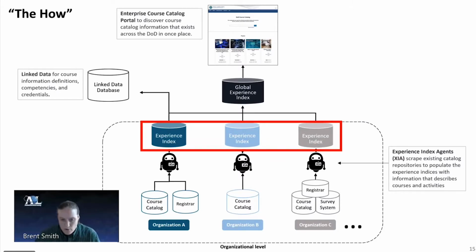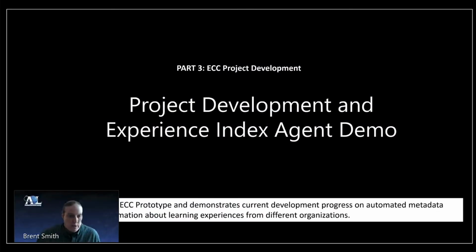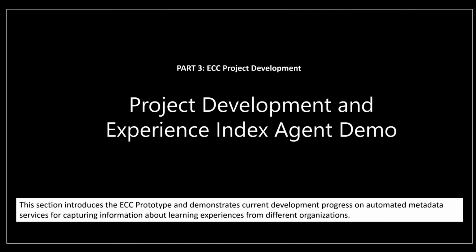But we do want to give control of that metadata and the ability to share these courses and content and activities to the local organizations. So with that, I think that's the end of my section. And I'm going to pass it over to Eric and Matt.